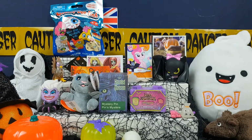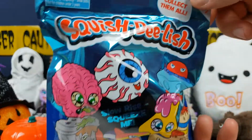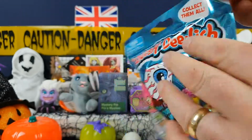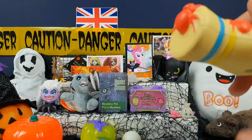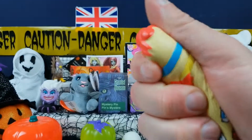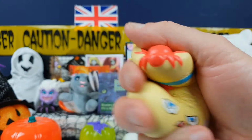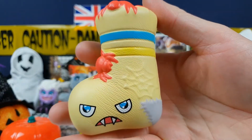What were you going for? I'm going for Squish Delish. It's a squishy. But these are the gross ones. So we thought, again, very apt for a Halloween special, isn't it? You gotta go for some grossness, haven't you? And it's definitely some grossness. It's got cobwebs on it. It's even got spiders on it. It's a stinky, gross sock. That is super disgusting. That is really squishy. That is super, super gross. Super gross, but super fun.